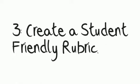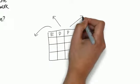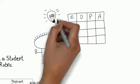Number 3, create a student-friendly rubric. Or don't. Whatever you decide to do in the arena of assessment, one thing is certain. Students must understand what the final product looks like for you. They need to have a clear pathway that guides to how they are expected to show you mastery of content. If you opt for not creating that student-friendly version, then make sure you've structured a workshop to walk students through how they are supposed to do what you ask of them.